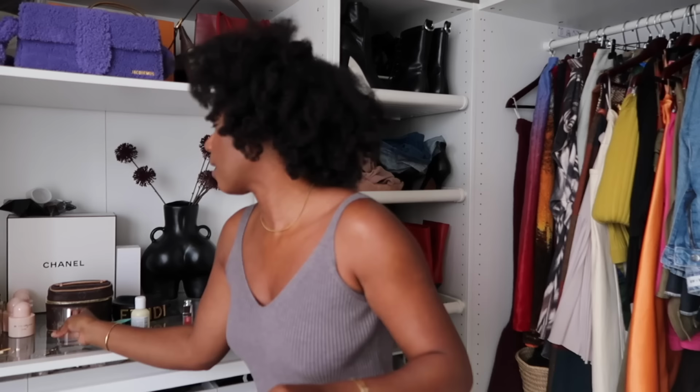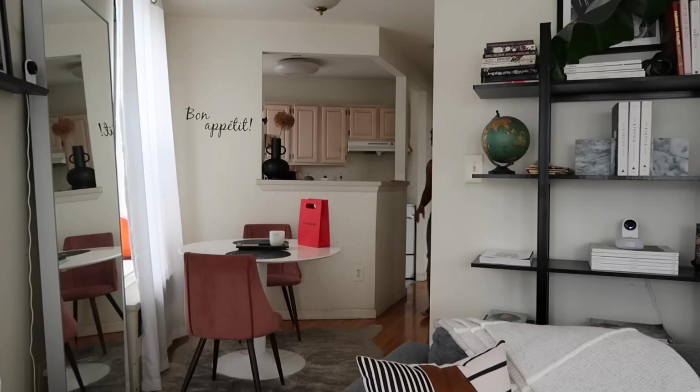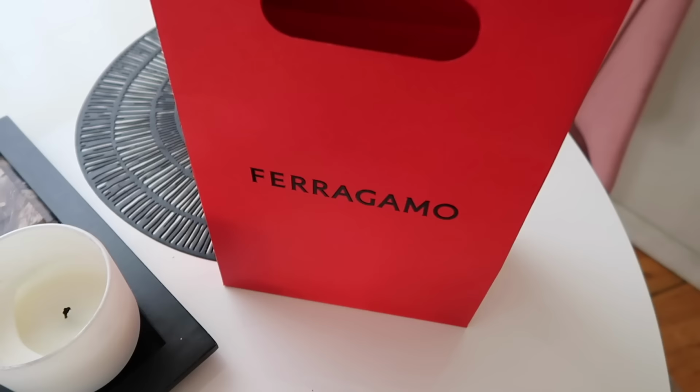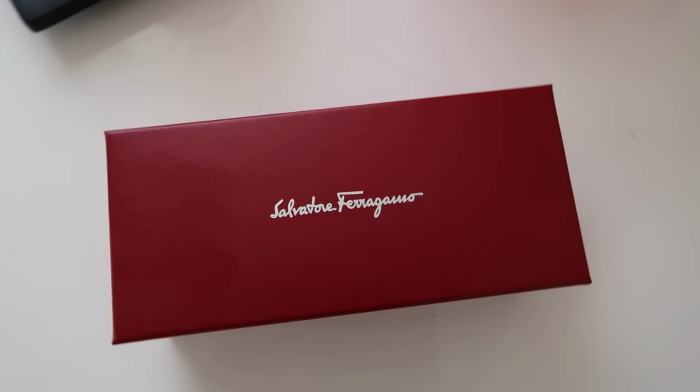Okay, let's go open the gift I got from Ferragamo. All right, you guys, let's get into what I got from Ferragamo and their signature Ferragamo Red. I think you guys will know what they gifted us. So these gift bags were waiting at the exit once we left. So excited. All of their eyewear comes in this cool box. Let's open that up. You already know what it is.